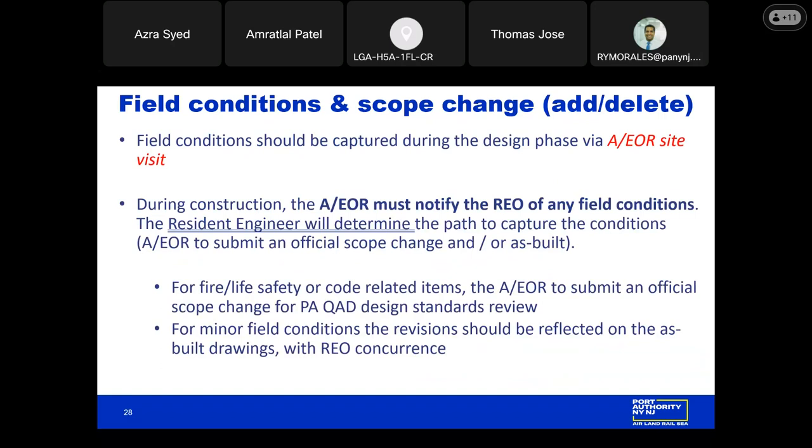Going to go over field conditions and scope changes. Field conditions should be captured during the design phase via the AEOR site visit. Should anything come up during construction, the AEOR must immediately notify the REO of any field conditions, and the resident engineer will determine the best path to capture those conditions, whether that's through an official scope change or updated in the as-built drawings. Typically, for fire or life safety or code-related issues, an official scope change will have to be submitted. But for minor field conditions, the revisions can be reflected on the as-built, again, with the resident engineer's concurrence.